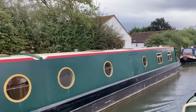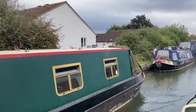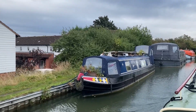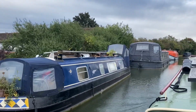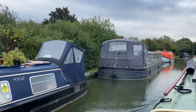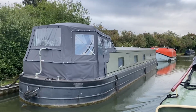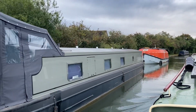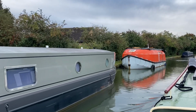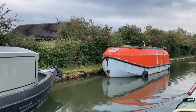So 2 more narrowboats on this little stretch. And then a massive wide beam, and then a converted lifeboat. We're going to see a few more of those lifeboats as we head towards London. Then you're going to start to see boats with cars mounted on the top of them and all sorts. That makes the place interesting.